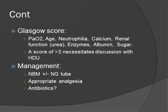So the Glasgow score, something again you need to be aware of, it's just whether or not you need to discuss with HDU. You just need to be aware of it, you don't need to be able to do it. Management, nil by mouth and NG tube, plus or minus, it depends on where you are. Appropriate analgesia and antibiotics, if necessary, it's unlikely in most cases.